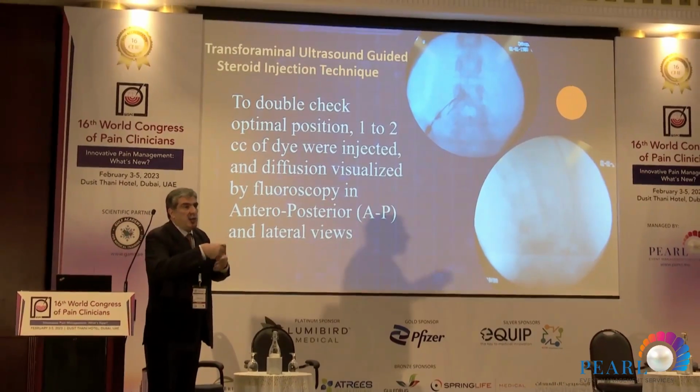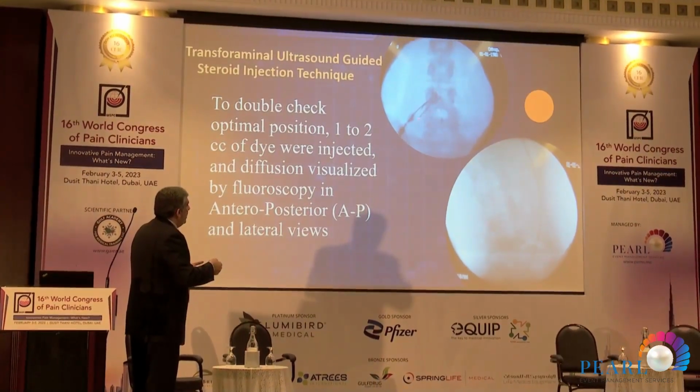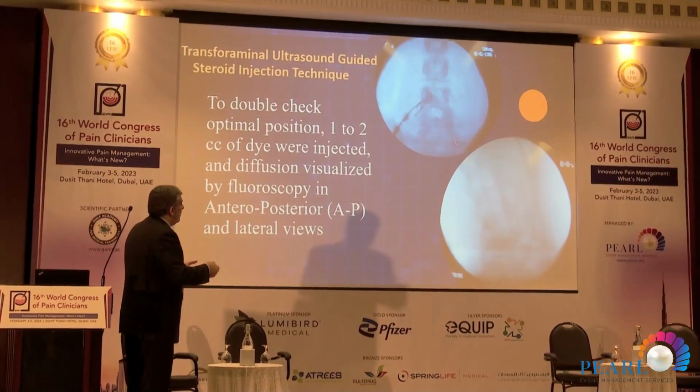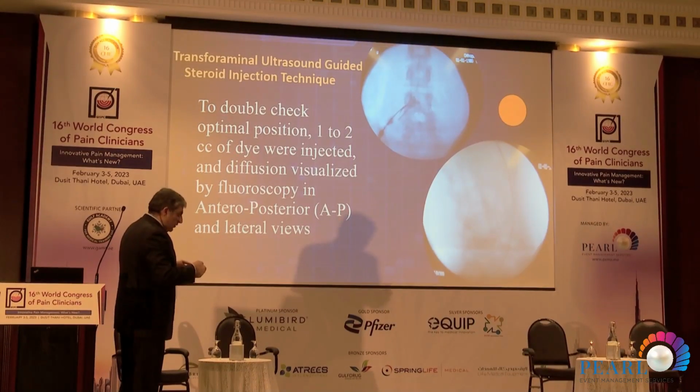In those cases we checked with fluoroscopy to make sure that whenever you see this artery and you inject, your product will go inside the epidural space. And this is what happened. Once we saw the artery, we injected 1 or 2 cc, and it went all around the nerve in a sleeve diffusion, and in the epidural space. It's not that clear on the lateral view. So this is the AP view, and this is the lateral view.